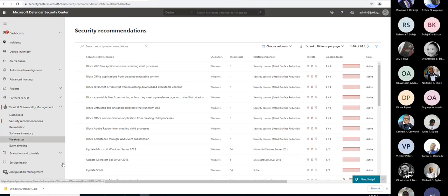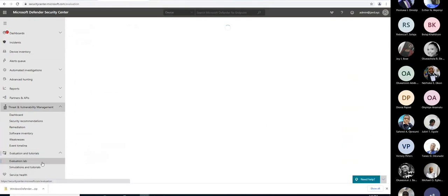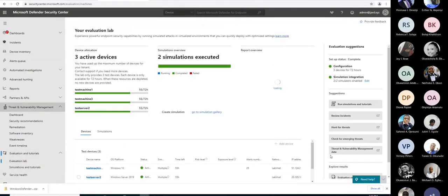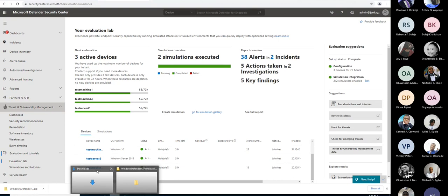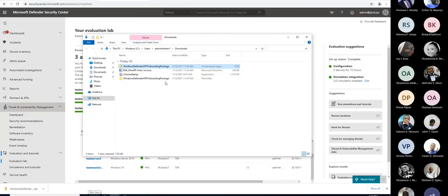So now I also want to show you that with Microsoft Defender, for organizations that are just trying it for the first time, you have the option of evaluation and tutorial, whereby Microsoft gives you an evaluation lab where you can create machines and test threats and see how these threats are mitigated, how fast these threats are mitigated. Now on my device here, I have a threat that I have downloaded, which is a PowerShell script.